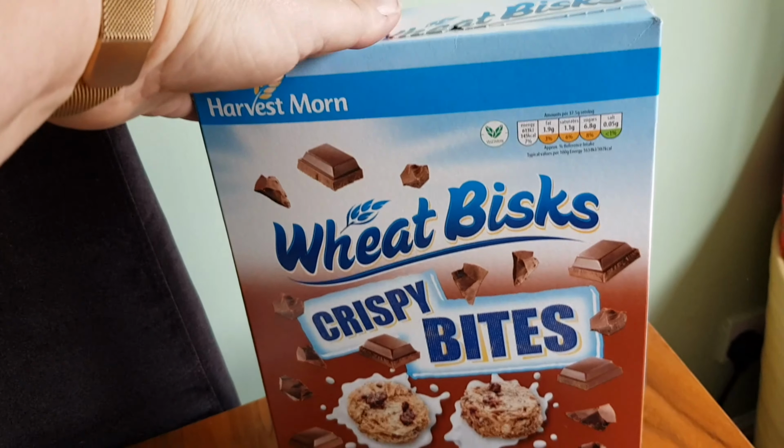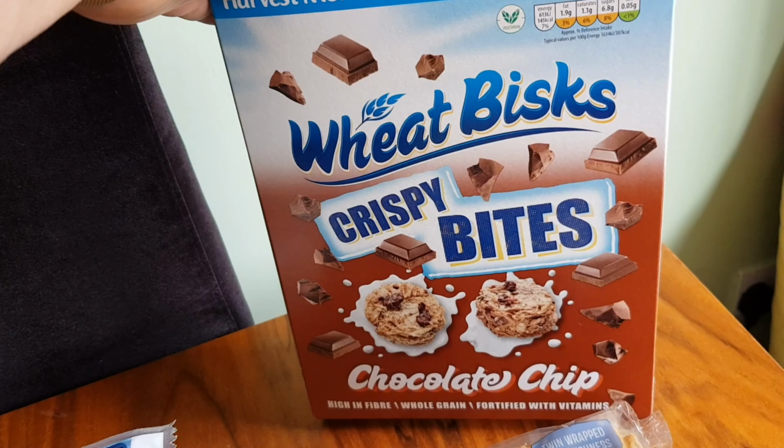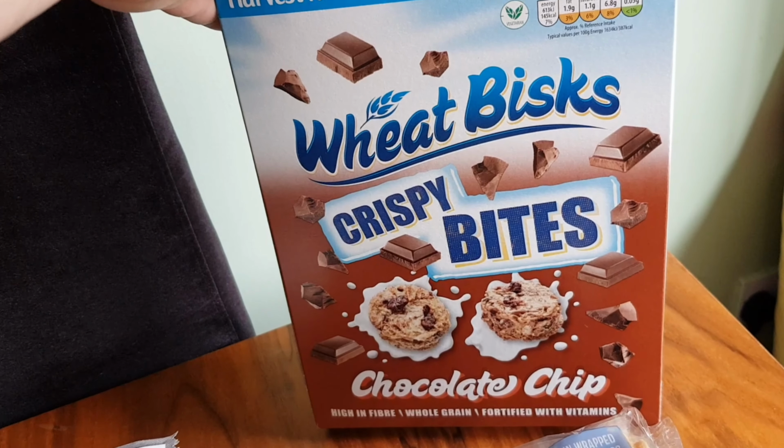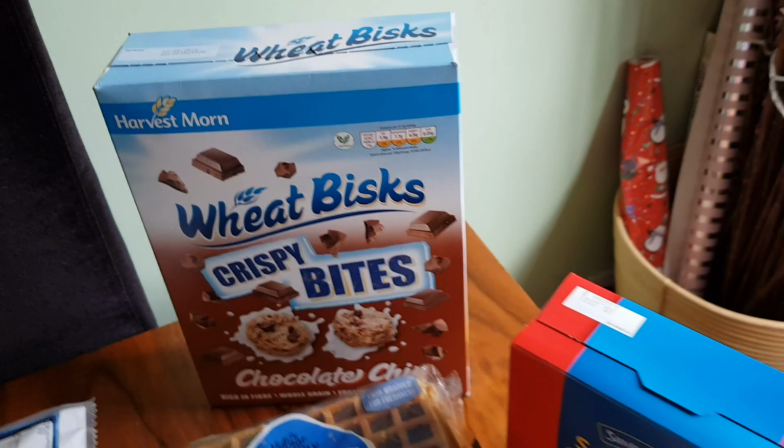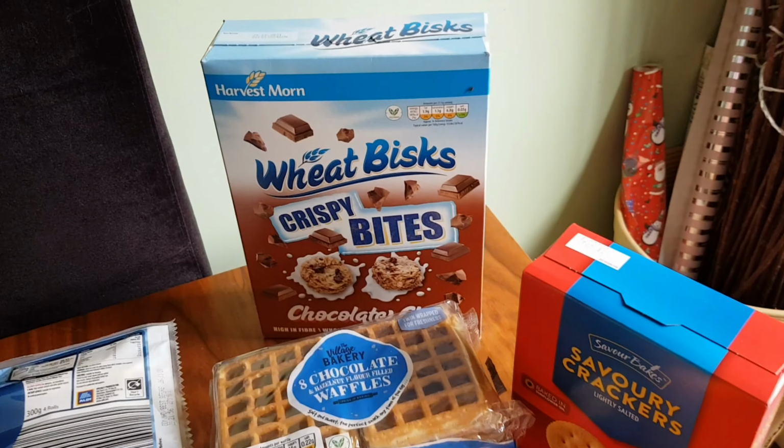I've got some Wheat Bisques crispy bites. Now these are obviously like the chocolate chip Weetabix, and I checked the app when I was in Aldi, and they're part of your healthy extra B. So I was really happy with that, and I don't know whether I'll blitz them down and maybe use them for baked oats. Oh, there's a fly on that.